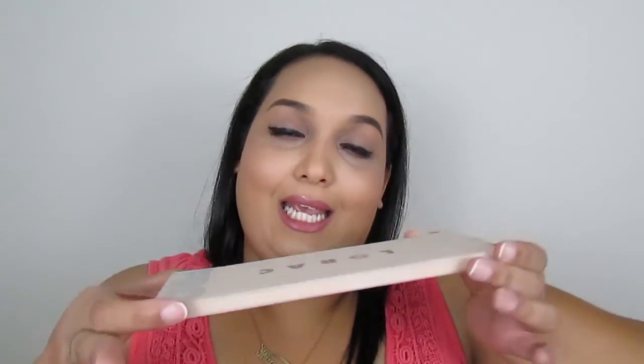It's so good. The only thing that I don't like about these LORAC Pro palettes is the packaging. I feel like they're going to get so dirty so quickly, so I do store this neatly in my top vanity drawer. So yeah, and he is like the love of my life right now.